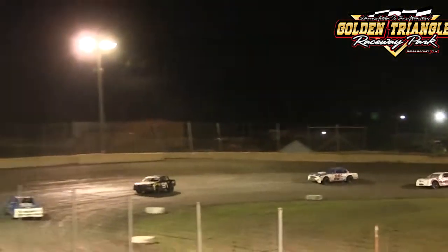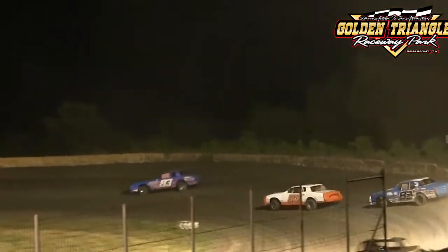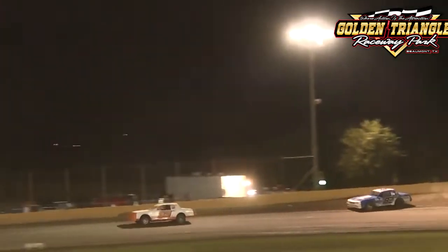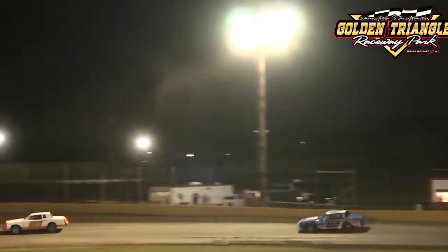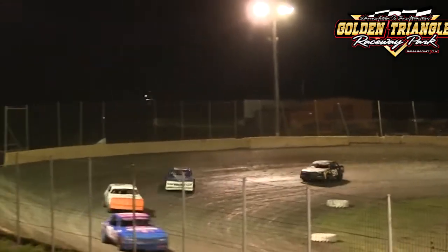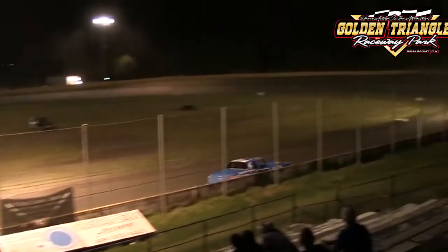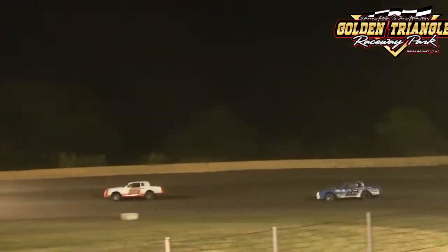Lovell back to the inside of Vanderpool. They had a little bad blood going during the heat race. We'll see if that carried over into the feature. Randy Lovell going up top, trying to get the momentum to run with him off the exit of turn number 2. Paul Vanderpool doing what he can to try to track down the 83 of Savannah Lovell.